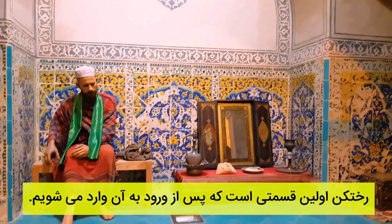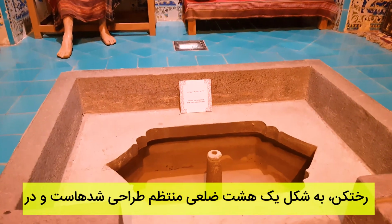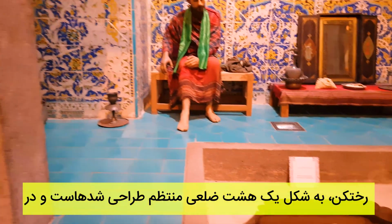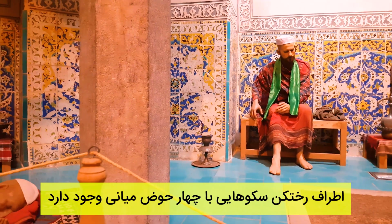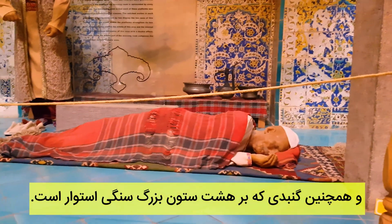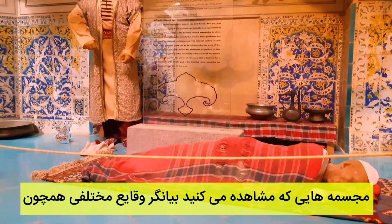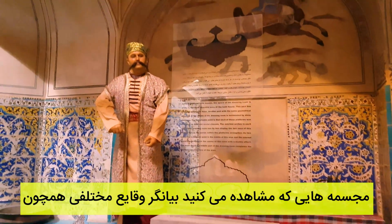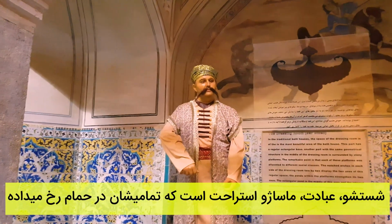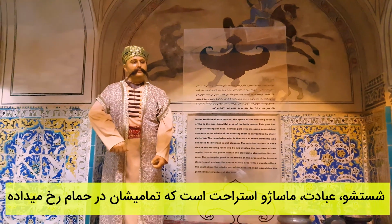The locker room is the first part we're entering. The locker room is designed in the form of a regular octagon, and around the locker room there are platforms with 4 basins and a dome that is based on 8 large stone columns. The sculptures you see represent different events such as washing, praying, massage, and resting, which all of them have taken place in the bath.